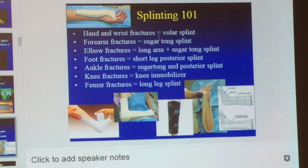Hand and wrist fractures, we want a volar splint. I've had a couple of kids come to me over the years who had splints that actually end at the fracture site. So please check the residents' splints, because if the fracture ends where the splint ends, it's not really supporting it. And you guys have been here long enough to know, look at the x-rays to see where things are.